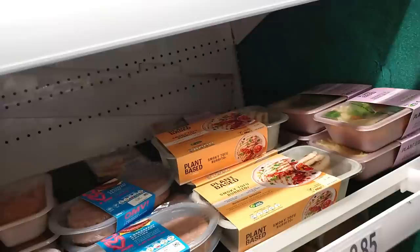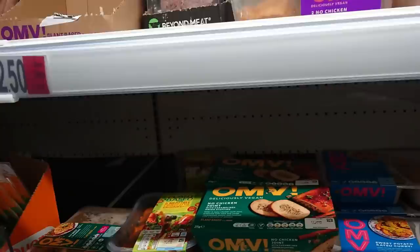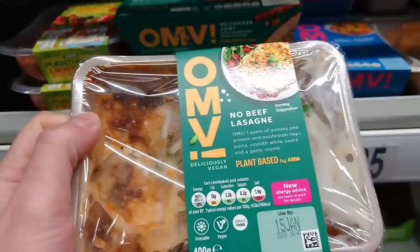Can't see the price, unfortunately. I'll have to see if I can find it online. Yeah, some of this stuff is very new, isn't it? But we've said before about labels. Come on, supermarkets, if you've got the product on the shelf, it should have a label.